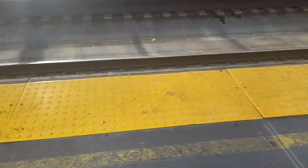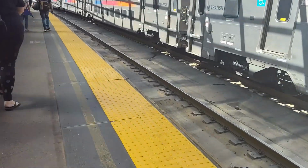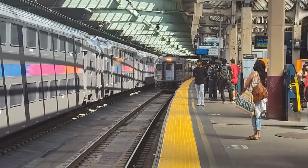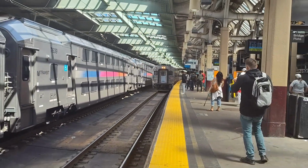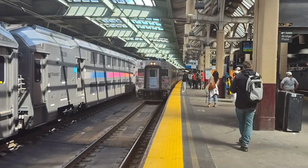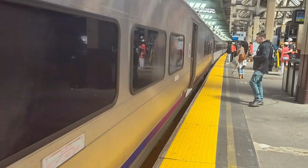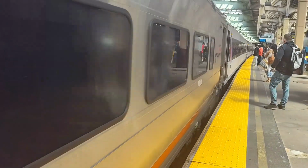To our right, New Jersey Transit train 5179 gets ready to depart towards Raritan. Here comes our ride down south, with Comet 5 cab car number 6063 being our chariot for today, with a mix of older Comet 4s and Comet 2Ms behind. We'll be going to the second car for this journey.